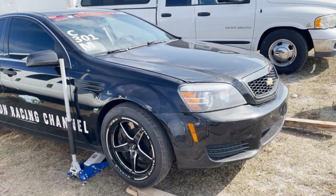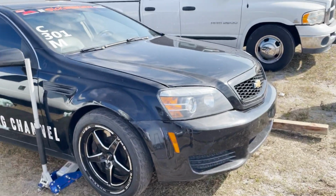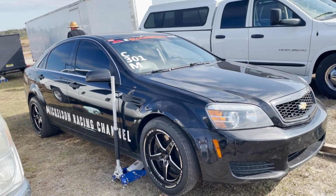We got the car all stickered up. We just got back from tech. We were in tech for about 8 hours, and it didn't really feel like that. It went pretty fast. It was really fun. So glad we were doing that. But we got the car back, and we just got it all stickered up.